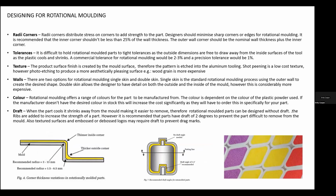Again, radii on corners distribute the stress on corners to add strength to the part. The same as injection molding, you do want large corners that are rounded. So designers should minimize sharp corners or edges for rotational molding. It is recommended that the inner corner shouldn't be less than 25% of the wall thickness. The outer wall corner should be the nominal thickness plus the inner corner. For example, if the wall thickness is 3 mil and the inner corner is 1 mil, then you would have the outer corner as 4 mil. So you'd add the inner corner plus the 3 mil wall thickness to create the perfect outer corner. So that would be 4 mil. Got it. So then it has a consistency of flow around the mold.